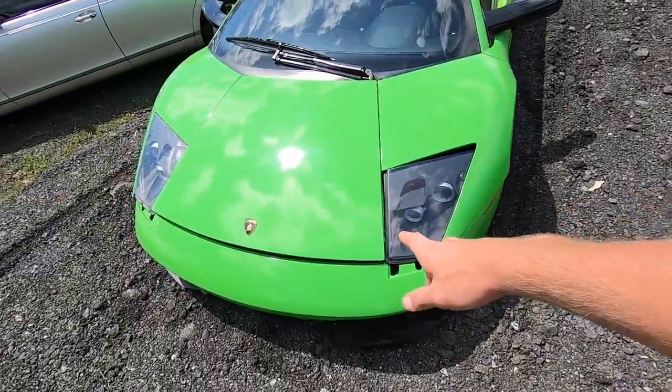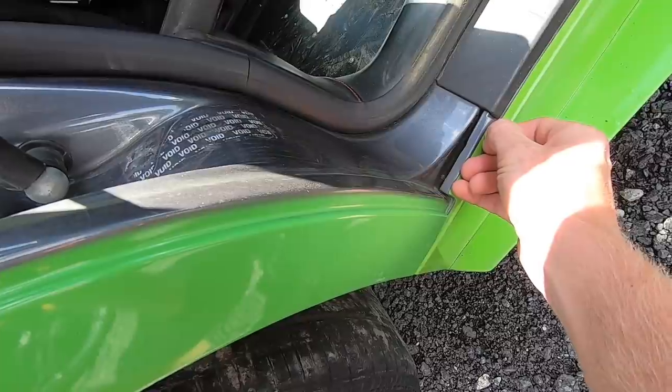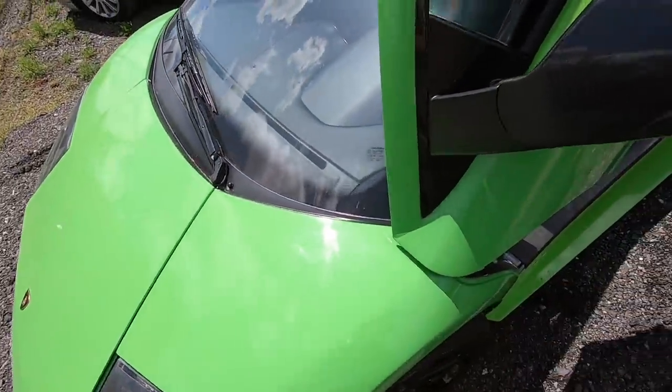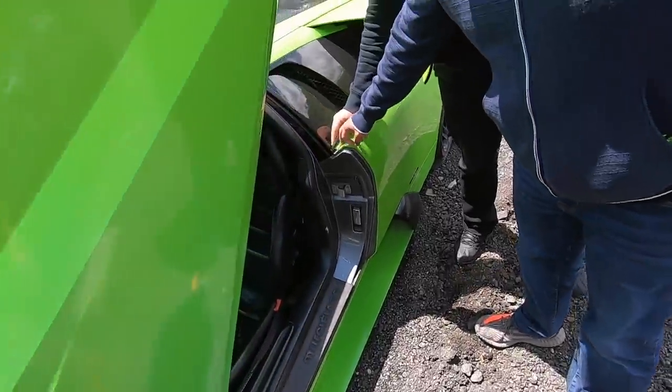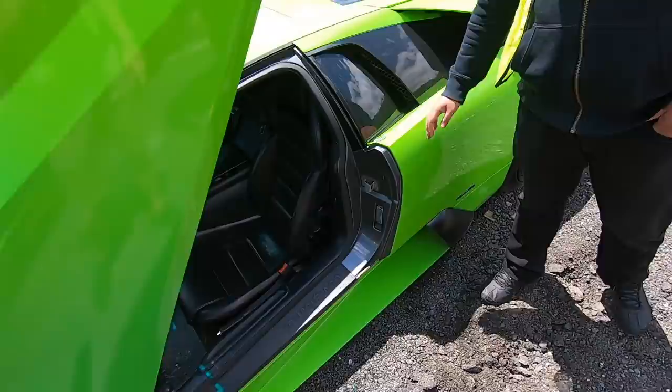Oh bro, look at the paint on this thing. Damn, what the hell? Someone straight up did some ghetto paint on this thing and brought it back. This is wrapped. Oh, it's a wrap. But the front is painted. But the rest of the car is wrapped. So they were like, screw it, let's fix it, let's paint it. And then the rest is vinyl wrap.